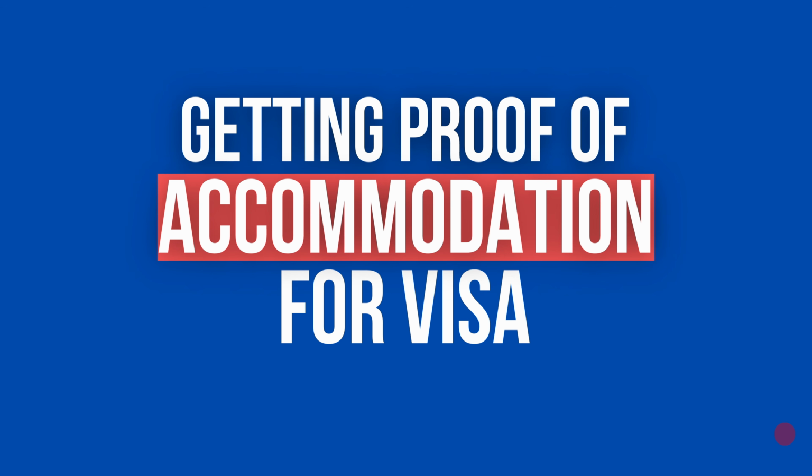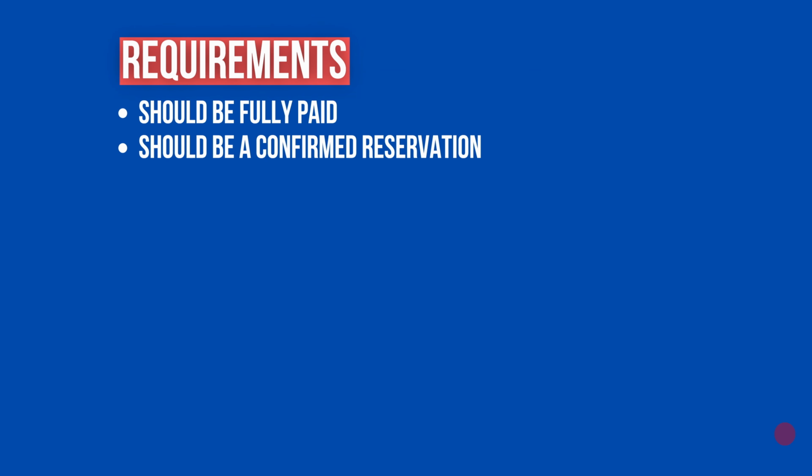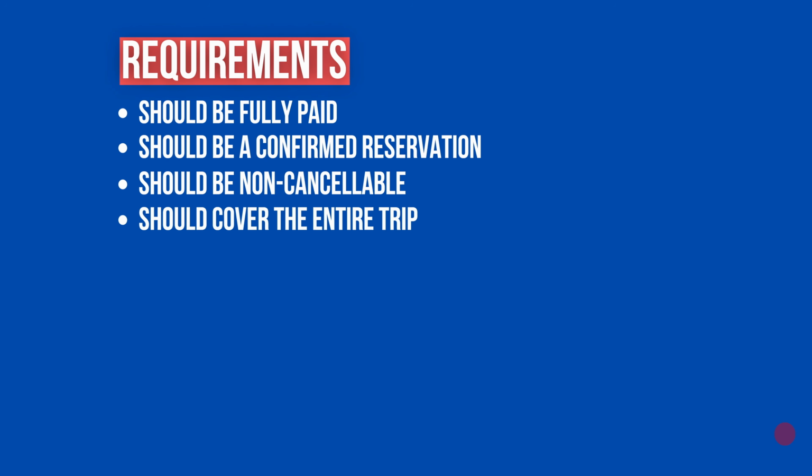When you're applying for a visa, most countries require you to provide proof of accommodation, and it can get very tricky sometimes to meet all the requirements for the stay, which include it should be a fully paid and confirmed reservation, and it should not be a cancelable booking. It should be a non-refundable, non-cancellable reservation, and it should cover the entire trip. For example, if you are applying for a 1 month long visa, you should have accommodation which is booked for all those 30 nights.